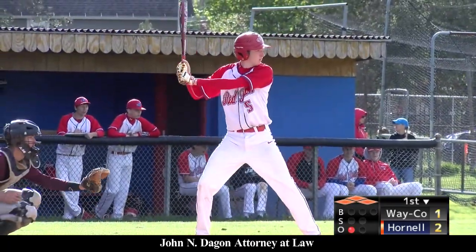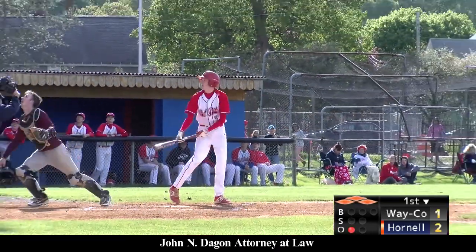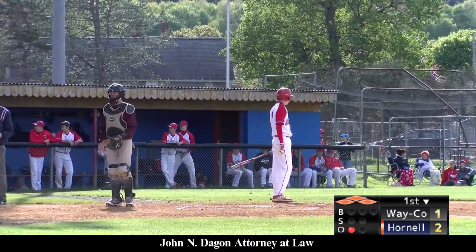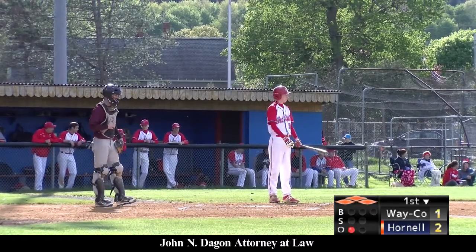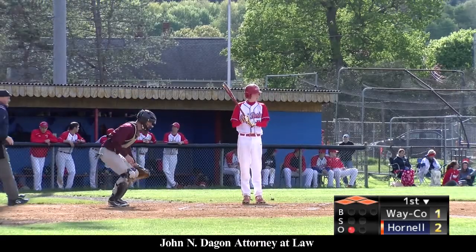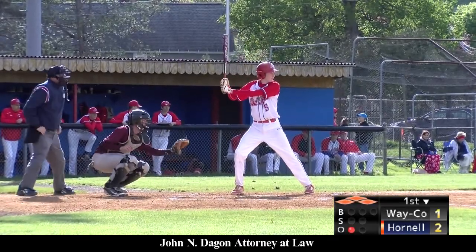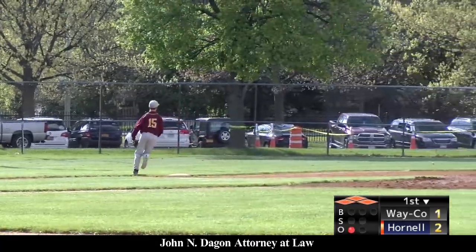Andrew Carson pops one up. It's going to be here, the blang. There it is. Tin roof of the stadium. It's going to be foul.